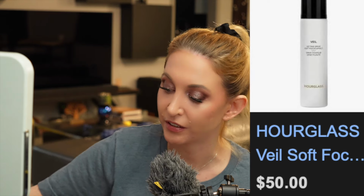Finally, for setting and finishing sprays, my favorite is the Hourglass Veil. I absolutely adore this for bringing my makeup back to life if I've used a little bit too much powder without causing any dryness whatsoever. The sprayer is fantastic, and I buy this every time I run out of it during the sale. Okay, so that is everything. That is all of my favorites in every category rapid fire.